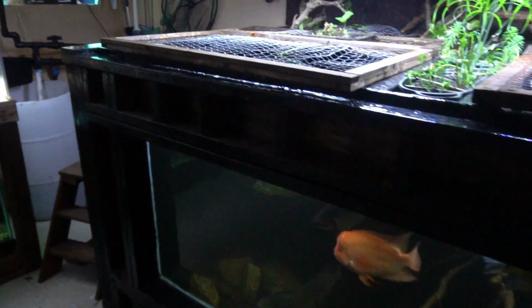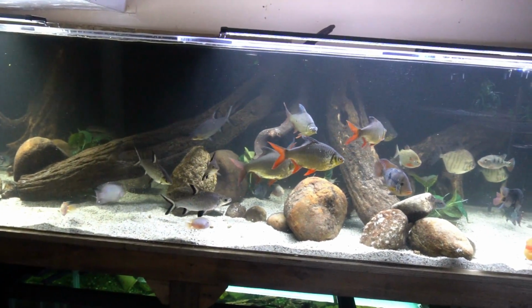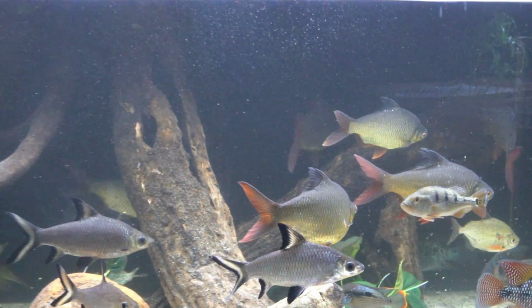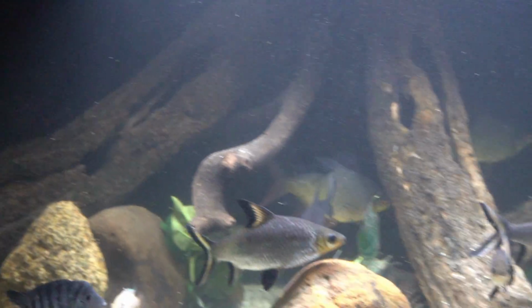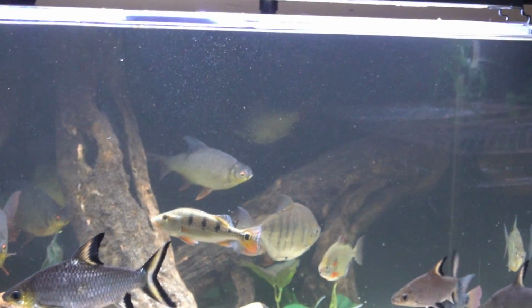Okay, everyone, so now we are down here in the fish room. I always expect these moves to be easy, and they always turn out super complicated, but we finished the job. We have the 7 temple barbs in this tank. The water is dirty in both of these aquariums because today I cleaned out my filters, so we still have dirty water from that. But you can see these guys in here.